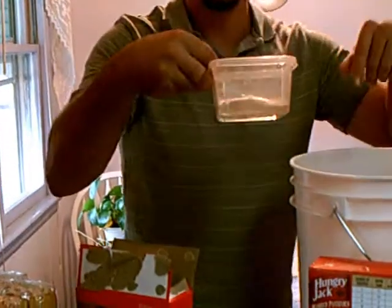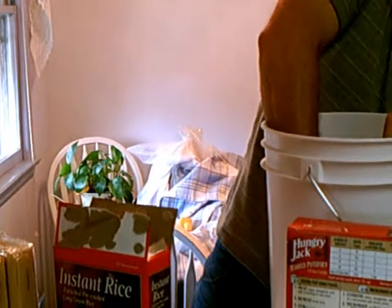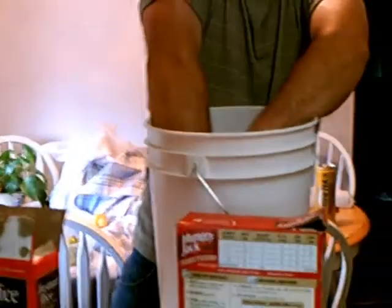Warm water. In the bucket. Oh God, no. Oh God. It's in the bucket.